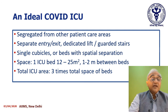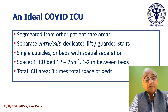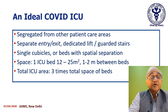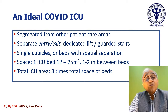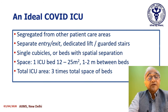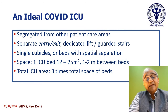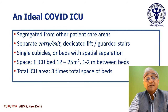How can an ideal COVID ICU be? One must realize that it's an infectious virus which is causing all the problems. So the area which is going to be made into an ICU should be segregated from other patient areas. You can't have a COVID ICU near a surgery ward or a medical ward or a gynecology ward. One should look for an area where one could make a separate entry and exit. If it is not on the ground floor, there should be a dedicated lift or guarded stairs.